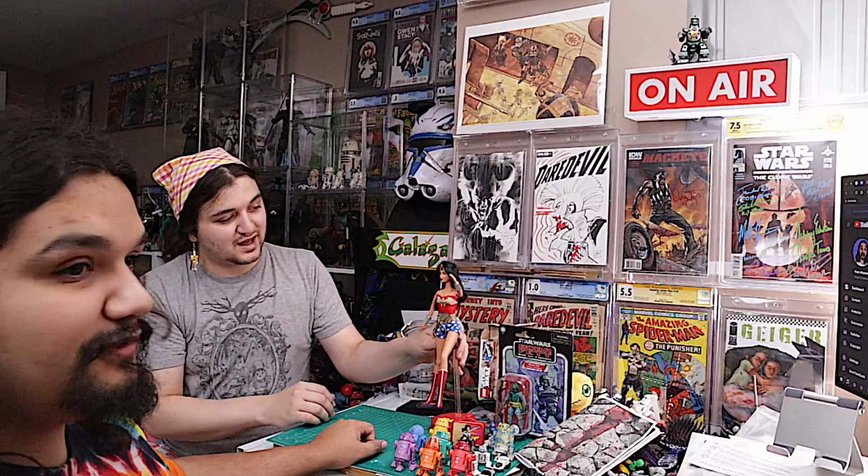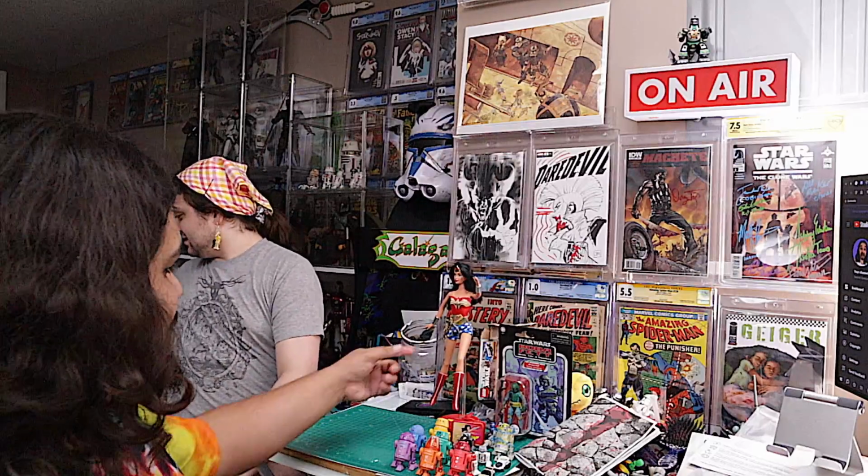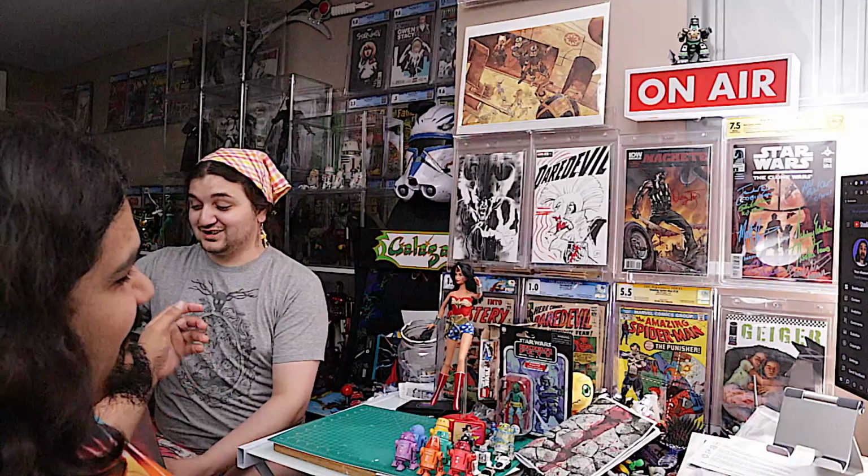She has no muscle definition at all. She is just like a noodle. Noodle Gumby. Her legs are better. Behold, one of the better looking Wonder Woman dolls. Now we're going to go into something really good looking.